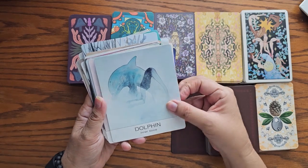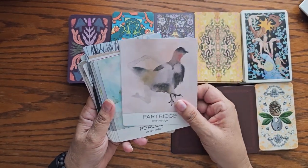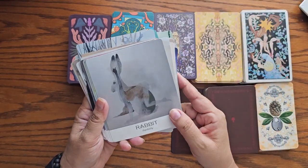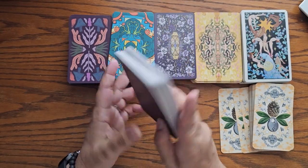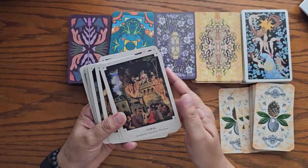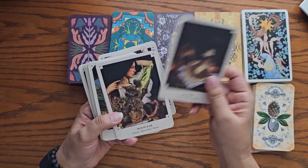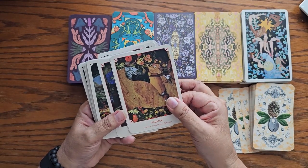It is really something that you can get lost in if you just keep looking at the images and keep just focusing on it. It's a beautiful deck. Next is the Mushroom Oracle. Now, I haven't worked a whole lot with this deck, just a little bit, and the reason being is because I feel like it's more of a fall deck. It really does have those tones, but I do want to do a video.